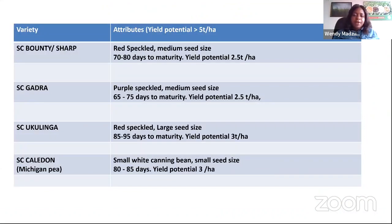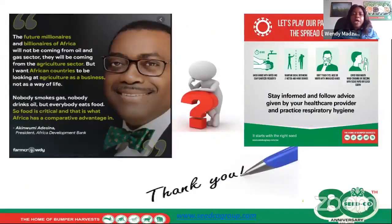So just to highlight the varieties again, I'm sure we'll be able to share the recording of the presentation once it's done. And I want to conclude by quoting the words of Dr. Adesina, who said the next set of billionaires in Africa will be farmers. So who doesn't want to be a billionaire? Let's jump onto the bandwagon.